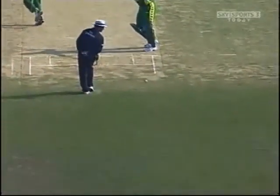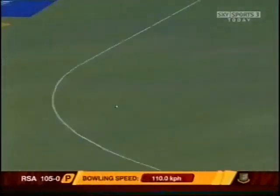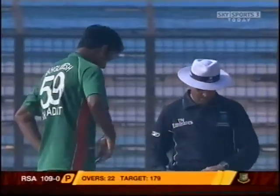Gibbs coming down the pitch. It's through the gap, and it's a beauty. Full of elegance and grace. 109 for none.